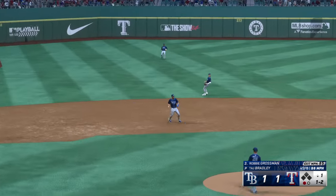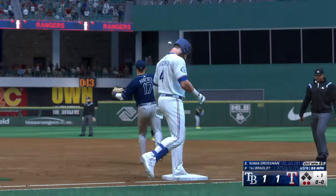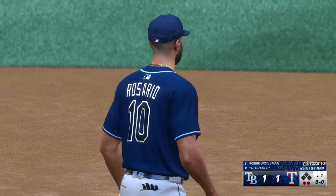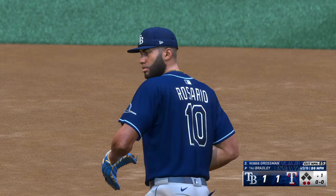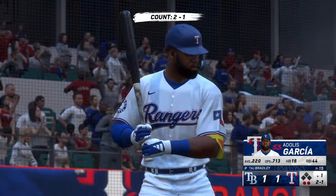Bounce to the left side. Throws across the diamond, and there are two outs. Batting four, the right fielder, Adolis. Two outs, bases empty. At the plate, Adolis Garcia.